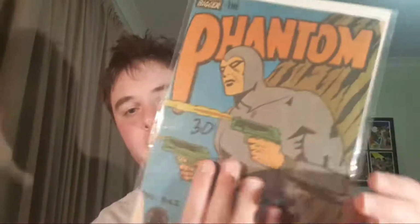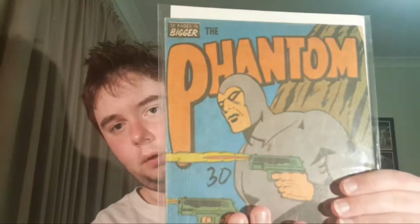Okay, now we've got another book, The Phantom number 643. I think I got this book from Canberra at one time. This book was expensive, considering what I paid for it and what the condition is. I've looked at this book before in one of the other series and one of the other playlists.